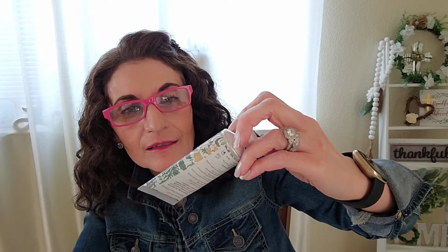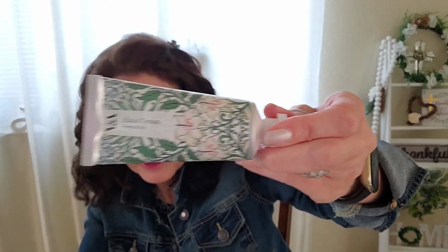Highly recommend this. I don't know if they had other scents, but I did take pictures. I'm trying to get this thing out of here so I can close it back up. I did take pictures of all that they had, so you will see this and pictures of the mirrors, just the box, I didn't take it apart. But yeah, this is nice, peony and lily hand cream, very nice. Good for Mother's Day for sure. Sorry about the lighting, it keeps getting dark.